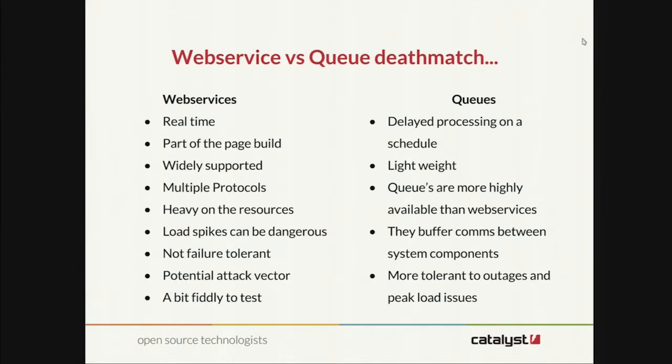Web services are a bit fiddly to test. How many people have tried PHP unit testing web services? Yeah. How many people haven't? Okay. Because it's a pain in the butt. We've sort of got around that by cheating, and I'll explain a bit later on how we've done that. But with queues, you can test to your heart's content, because all you do is say, here's the packet format that you're expecting, here's the response that you're expecting. What happens if the response is this? And do that.